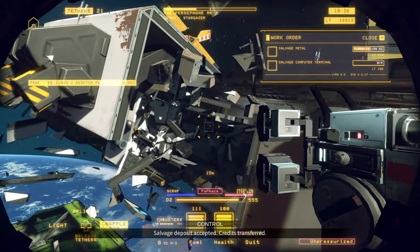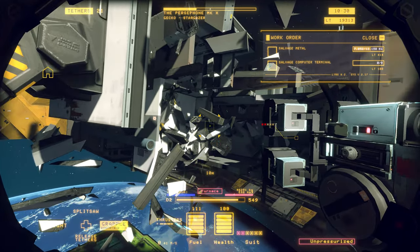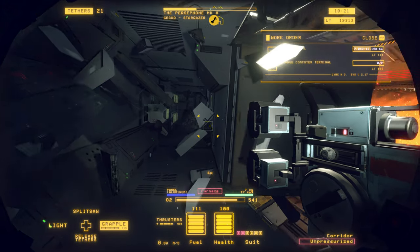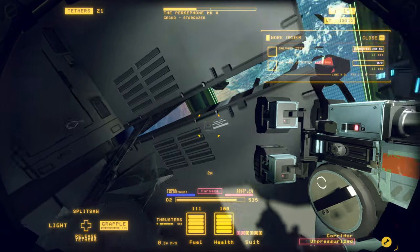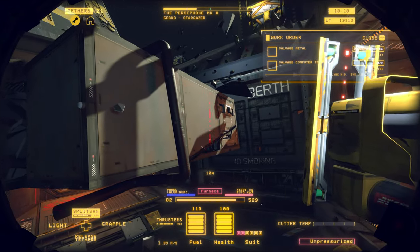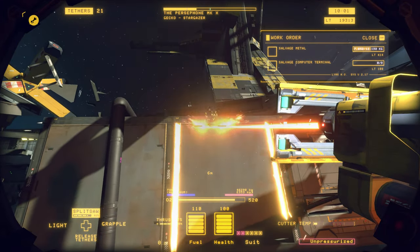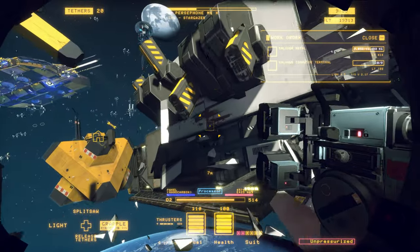Salvage deposit accepted. Credits transferred. How fun. Look at the wreckage that used to be this science vessel here. It knocked whole sections out of the ship, shrapnel everywhere. Alright, well, we're going to need some of these metal panels now that we don't have to worry about a reactor. Man, that was our big ticket item, too.